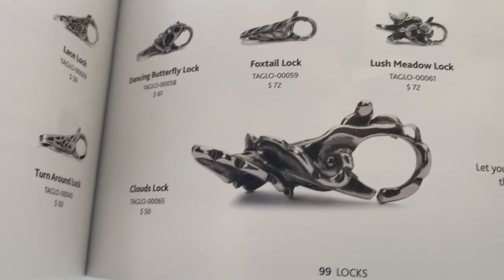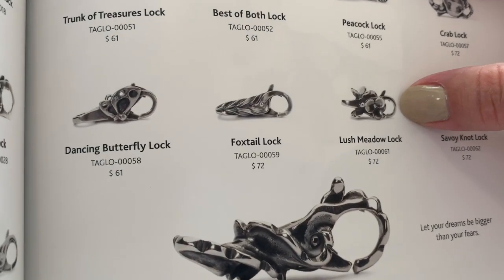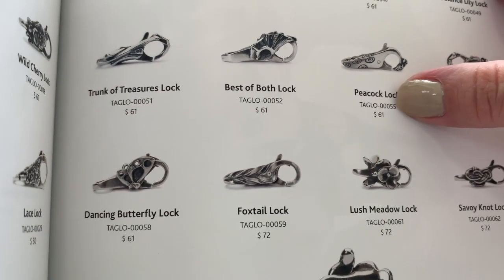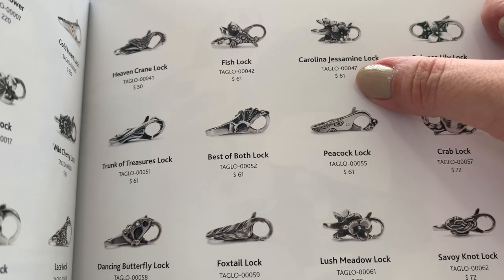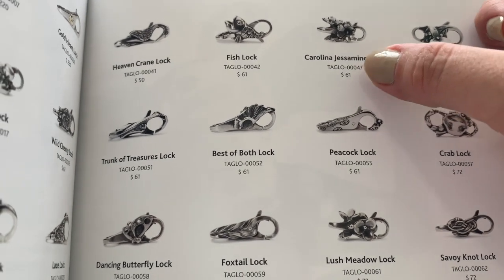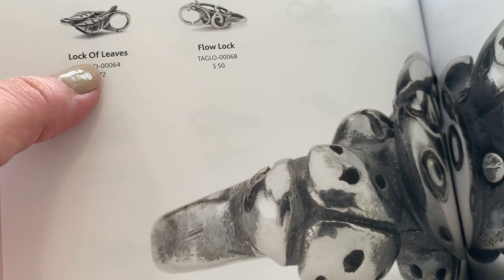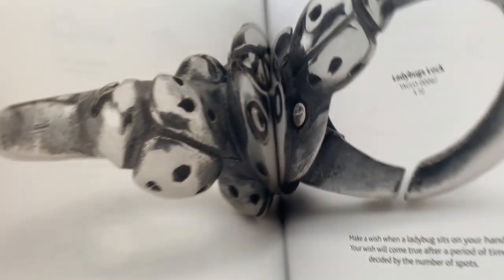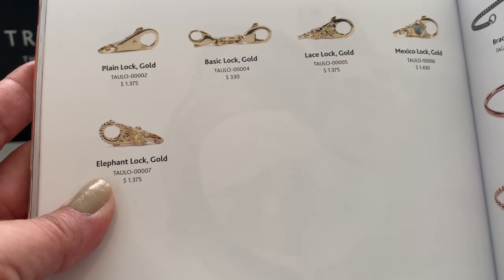More over here: clouds, lush meadow I like, the dancing butterfly of course, the craft for an ocean theme, peacock, really nice, balanced lily, Carolina jessamine, which I think is also gorgeous. I was debating between that one and the one I got when I went to the store, so maybe in the future. And then lock of leaves, I also found very pretty. Flow, and then the lady box, which is the one that I got. Then we have the gold locks, which are pricey.